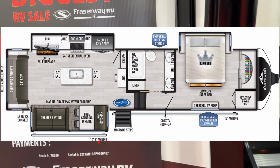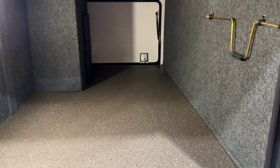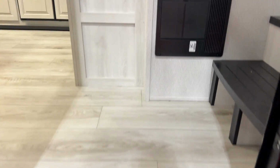2023 East to West Ahara 365 RL. Start with the outside, drop frame storage. We've got 6-point hydraulic auto leveling and a huge pass through. We've got no thermofoil up there, but at least it's aluminum frame construction. The step above steps. Beautiful.